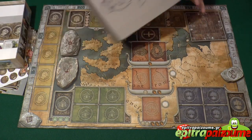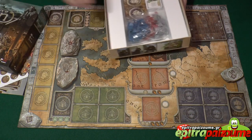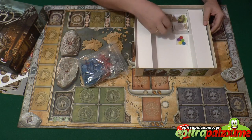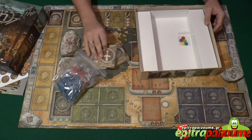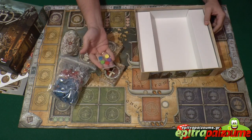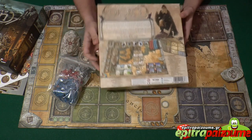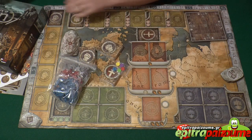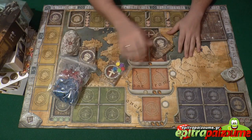So let's see what's inside the box. We have the plastic miniatures. We're going to spend some time on this. Some cards, 3 decks, and the 5 player score marker. Good. This is the back of the board. Again, nice illustration. And let's see more details about what we get.